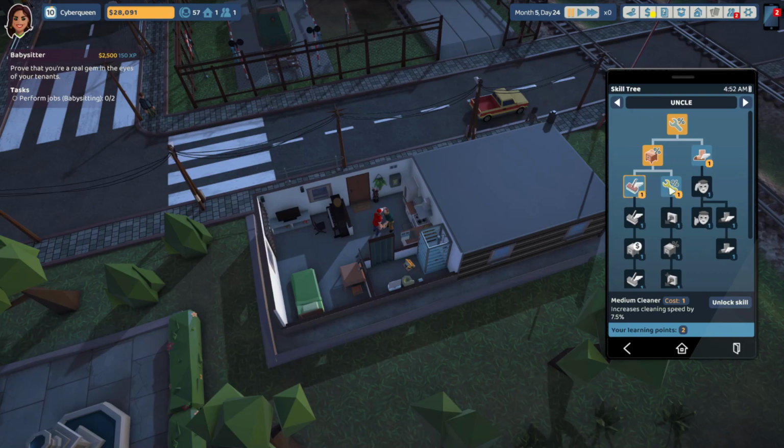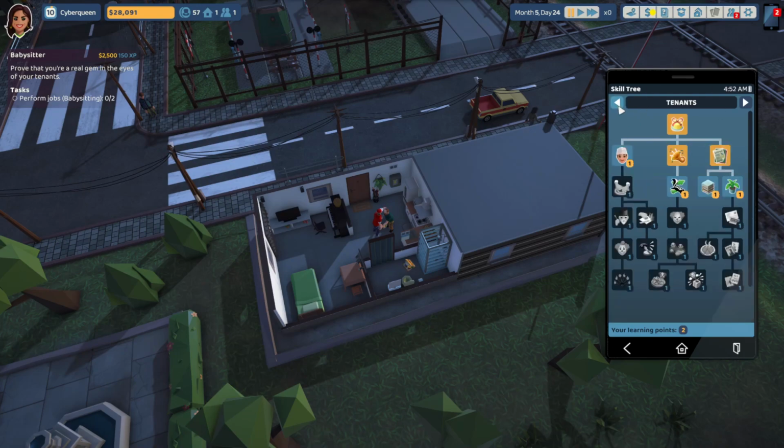Increase cleaning speed. Increase Steve's repair chance. And then get more happiness from the tenant when Uncle Steve comes in and repairs things manually. I think this is where I'm gonna call it, guys. We can go ahead and use these 2 points and then we'll end the stream. Not sure where we should spend those points.